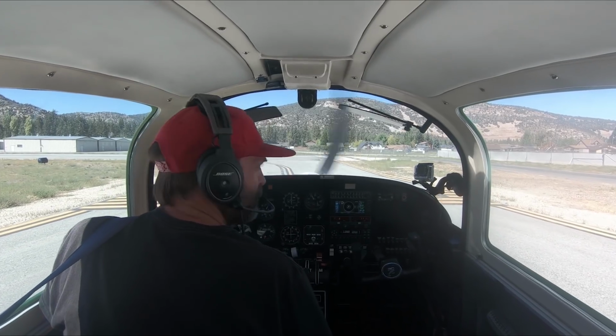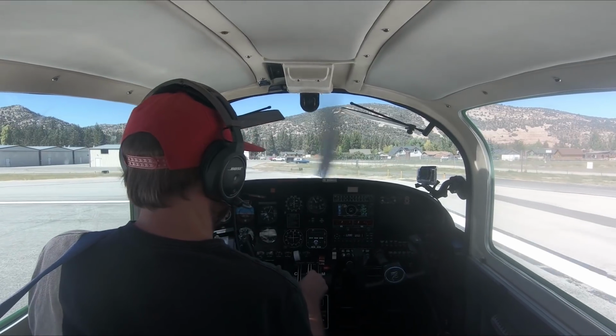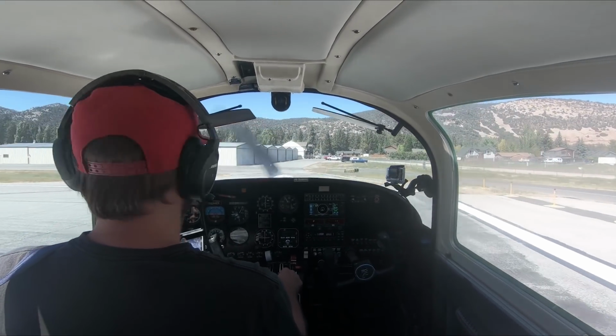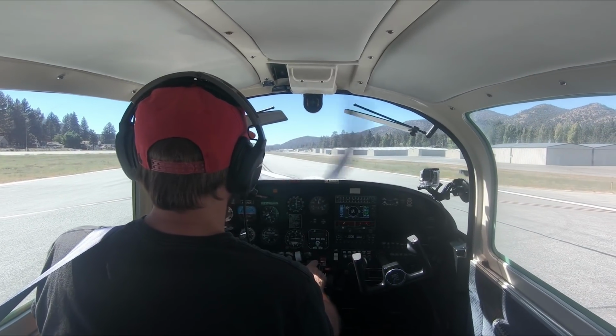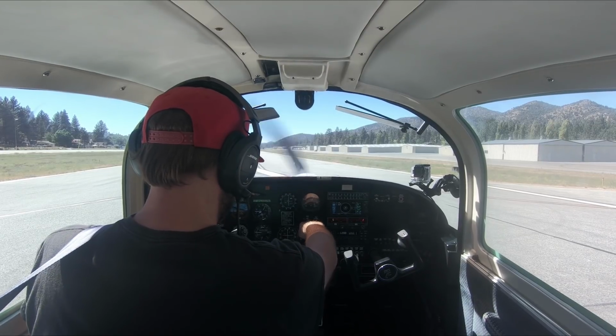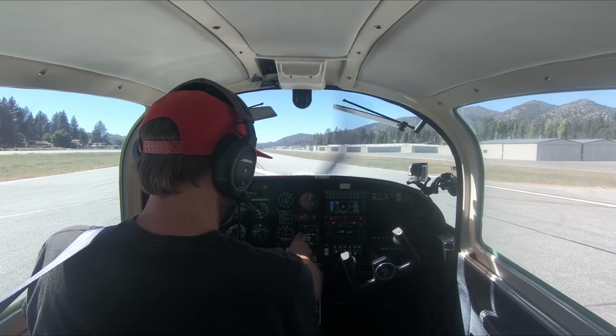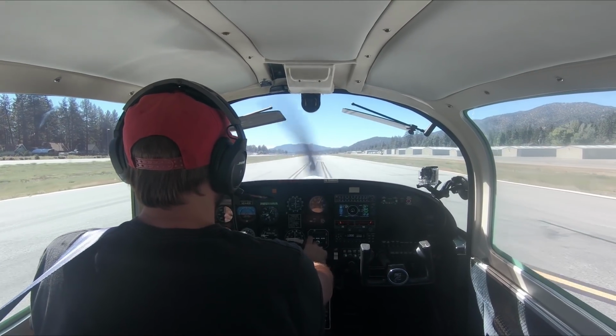Okay, Big Bear traffic, Grumman taking runway 26, straight out departure, Big Bear. Check our power, everything looks good in the green. Brakes off. Airspeed's alive.